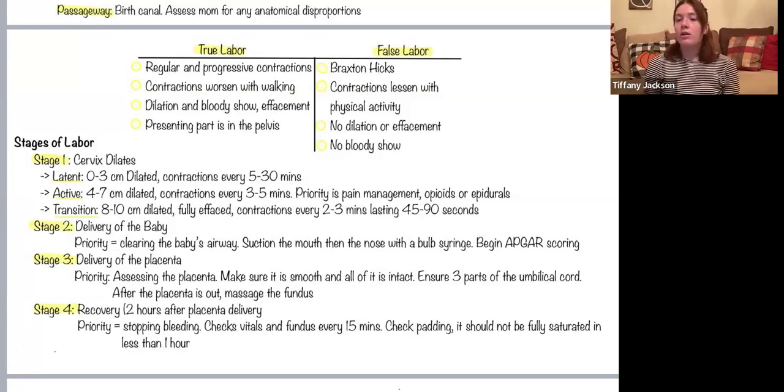Okay, it's very important that we medicate for pain prior to the transition period. This is very painful, and by the time they get there, pain medication is not going to have enough time to work. Okay. Stage 2 is delivery of the baby. Our priority is clearing the baby's airway. If we need to suction baby, we suction their mouth and then their nose with a bulb syringe, and we're going to do an APGAR at the 1 and 5.